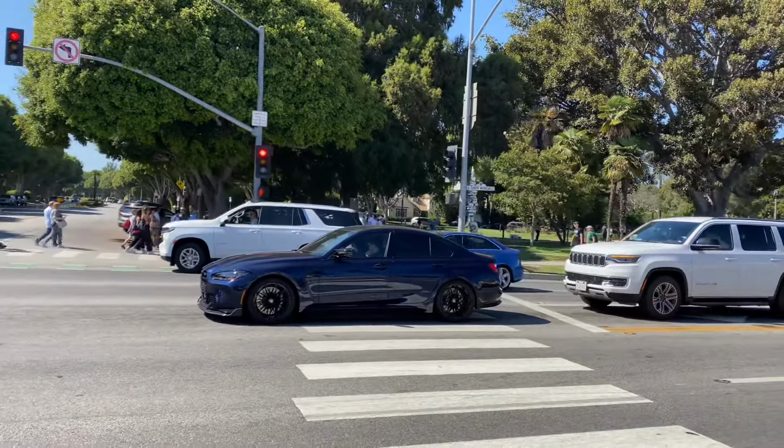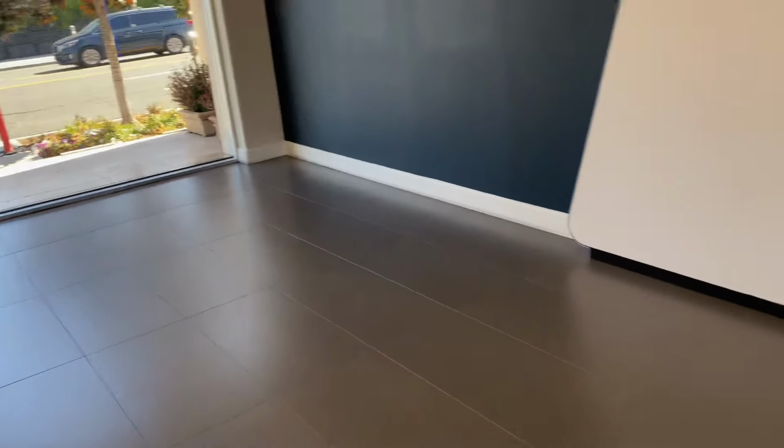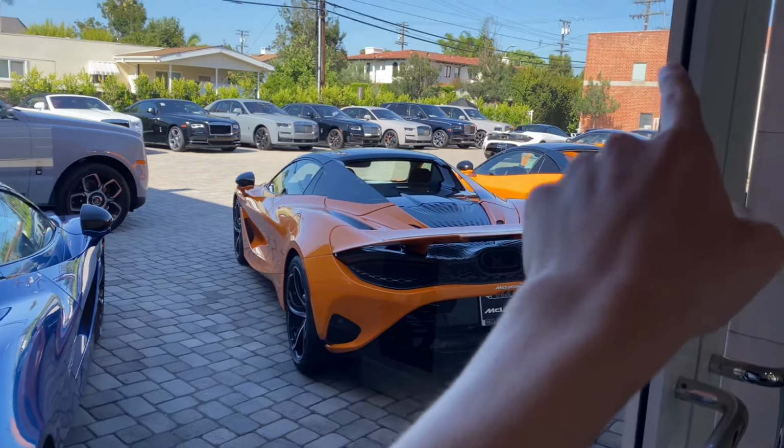Really beautiful spec. So we're now at the McLaren dealership. It was like a 5-minute drive. It's right over there. Let's go. We're finally back. Let's see what's new inside. Okay, I believe there were two cars here and they're in Monterey now, but in the back we actually have some 750S's. Three of them, right? Oh, four. A white one right there.